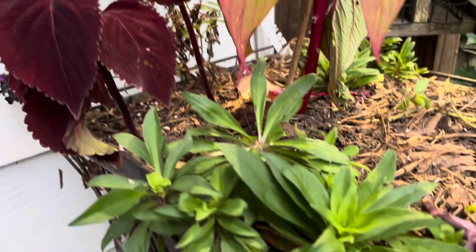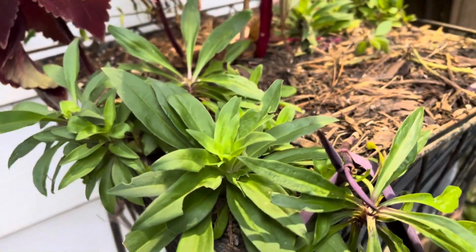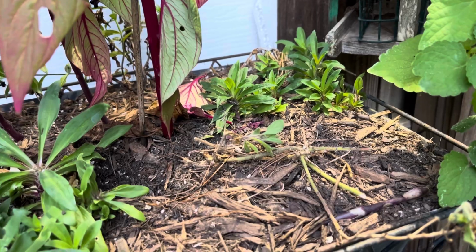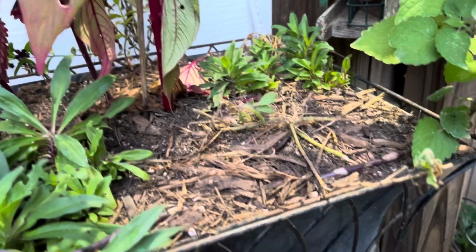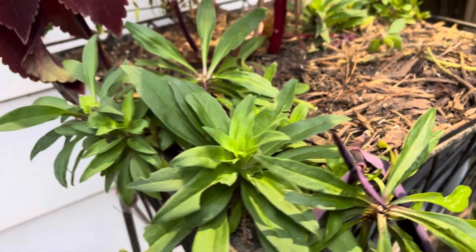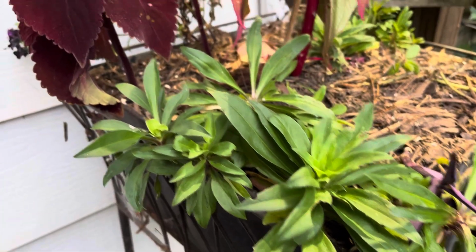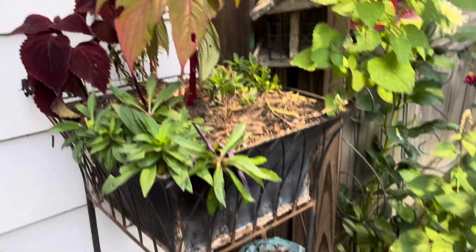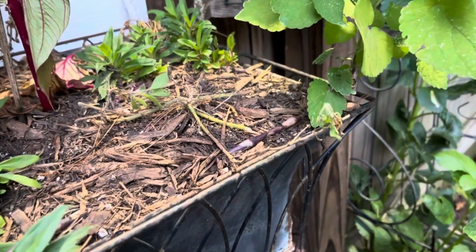Coleus here. These might not be Scabiosa. These must be something else because I feel like the one that I did have bloom, the leaves look different. So this is something I haven't grown before. I had great germination on it, but it hasn't bloomed, whatever it is. Angelonia back there is hanging on. My petunia, I think, has finally given up.